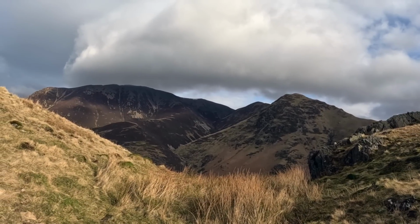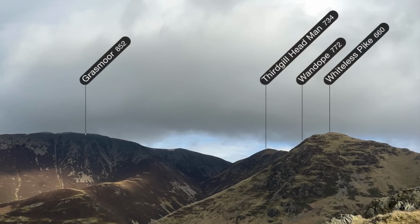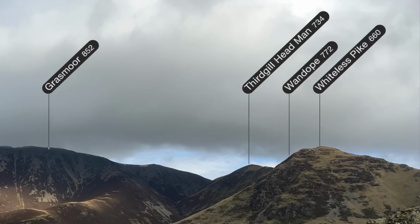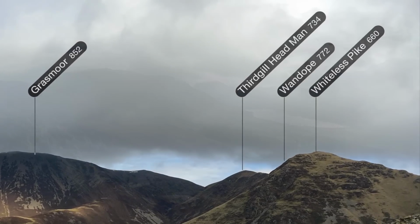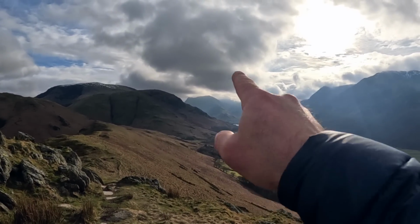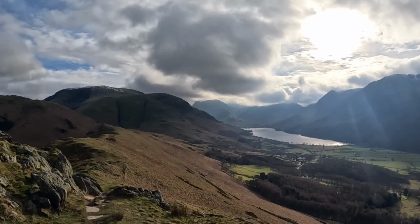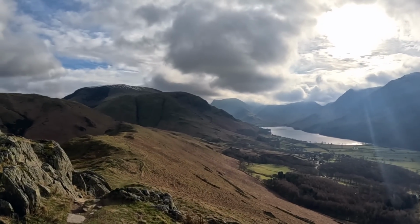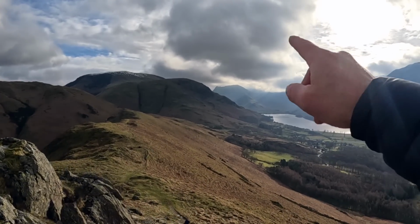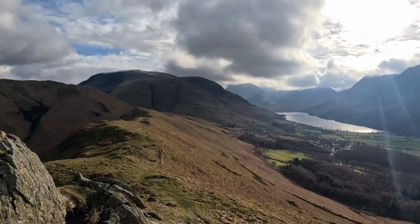As you're walking back, on your left, you've just got Red Pike there and Grasmoor. And the little one in between, that's going to be Third Gale Headman. Lovely craggy scenes as we come back. This is Fleetwith Pike, just going up here. I'll take you around to Haystacks, and I've got a video on those too if you want to see that. It's quite a shortish walk, it's a good one. But very much Fleetwith Pike is underestimated. It's a very quiet one compared to Haystacks.